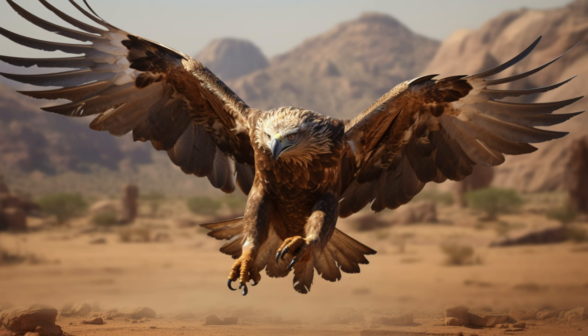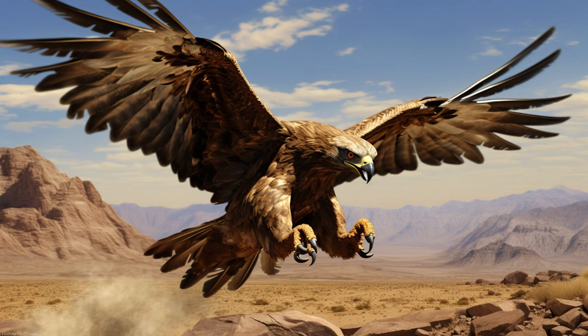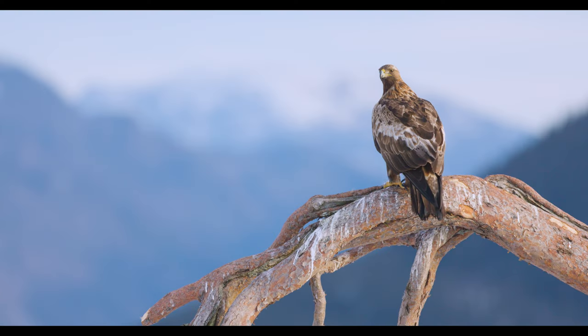Golden Eagle. The Golden Eagle is a majestic ruler of the desert skies. With its sharp eyes and strong wings, it soars high above the dunes, looking for prey like rabbits and small mammals. Golden eagles are symbols of freedom and power in the desert landscape.